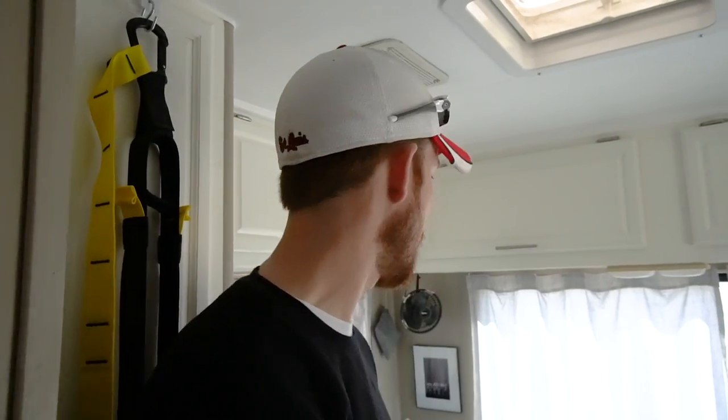A few other things I want to mention back here. We do have storage underneath the bed. So our fresh water tank sits underneath the bed. It is a 50-gallon freshwater tank, which is actually surprising for an older RV.